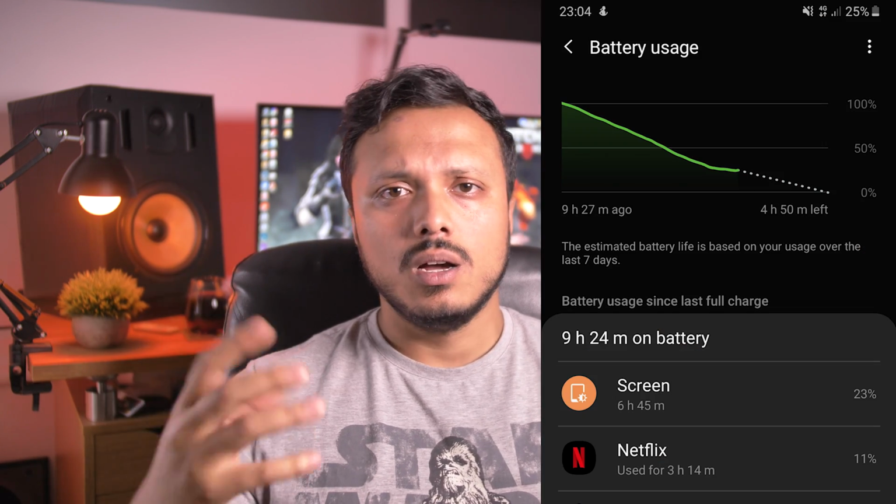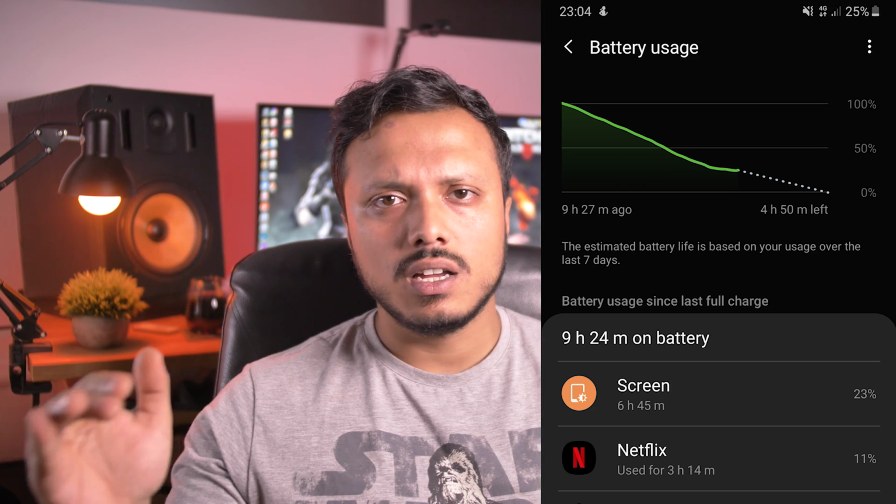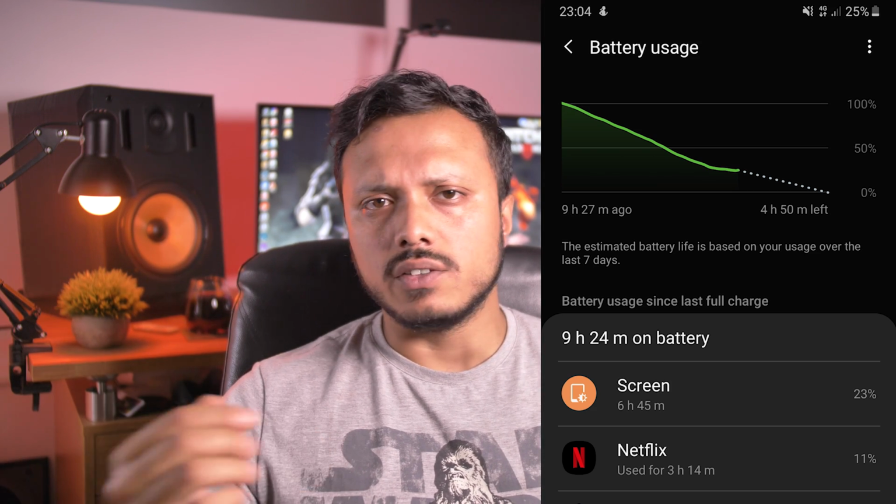4300 milliamps, I'm getting 6.5 to 7 hours of screen on time, heavy use in the performance mode enabled, which doesn't limit the CPU speed at any given stage. So the battery life is great, nothing to complain on that front, especially when you get something like this with the plethora of features that it actually has.